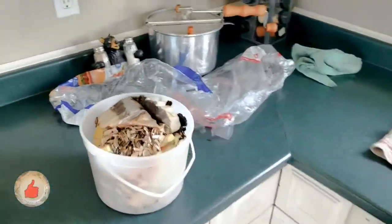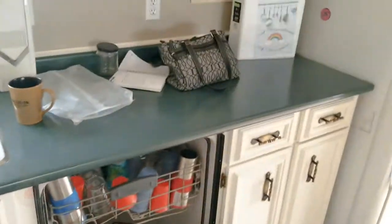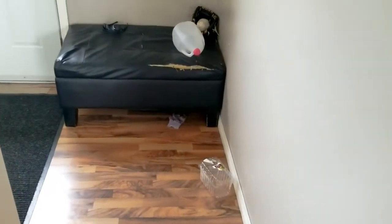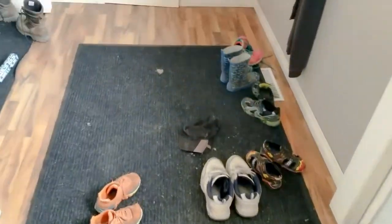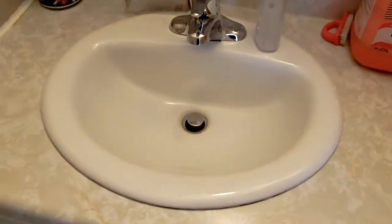The island has receipts and all kinds on it that just needs to be tidied up. A pan still from supper. The compost pail is full. We have popcorn. We've got dishes. Just all the regular stuff and some odds and ends that needs to be cleaned up. Garbage that needs to go out. Footwear that needs to get put away. And just a whole pile of cleaning that needs to get done.